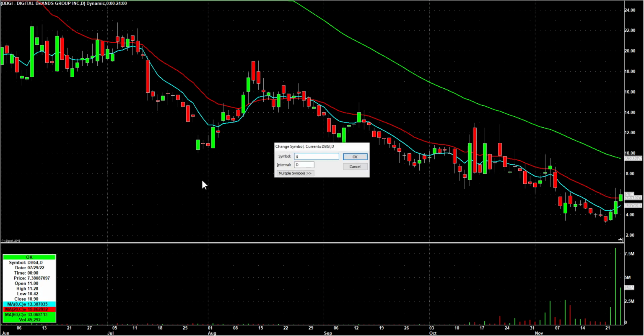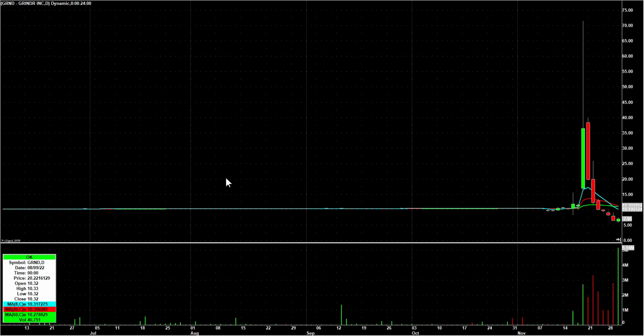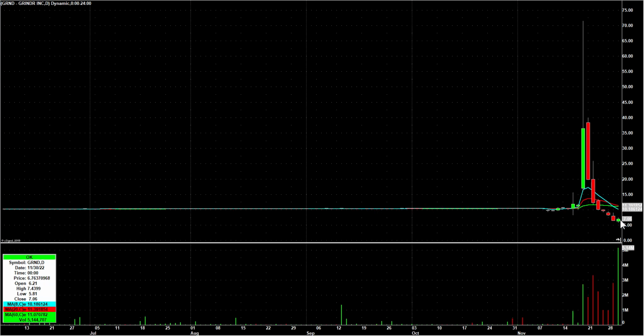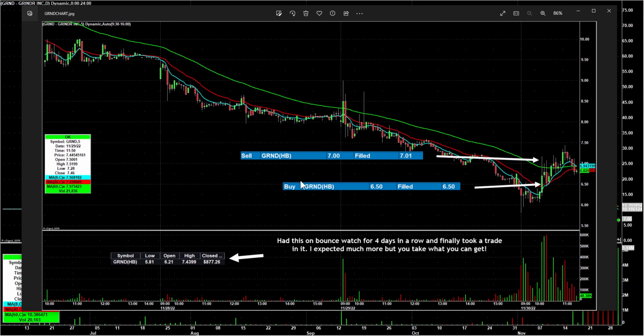Speaking of Kevin P, I believe he also gave us GRND. GRND looked like this going into it. I've been watching it for a potential bounce play for several days in a row and just never got a setup, so there were no trades in it. And then on this day, which is a green day, Kevin P pointed out, let me throw this up there. I didn't take a screenshot of his call, but his idea was a second mouse back through 650, I believe.